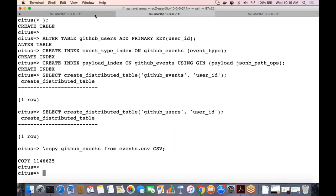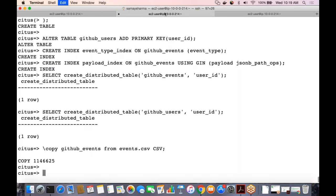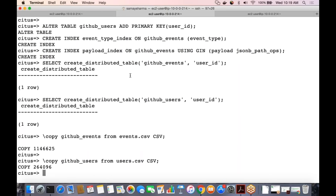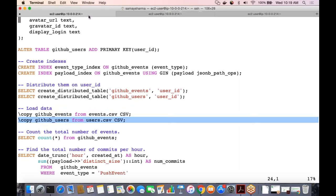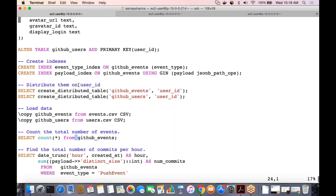Cool. The copy went through for the events table. I'll actually run it for the users table as well. And we have the data loaded. So to start with, I'll also enable timing to get an idea of how much time each query takes.